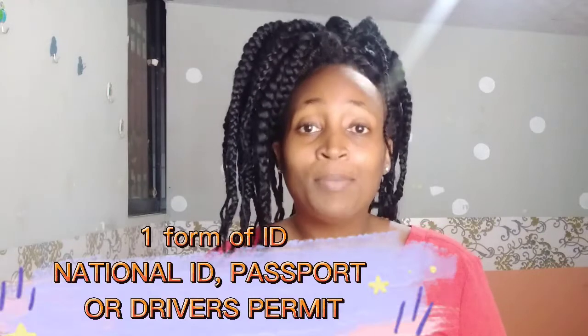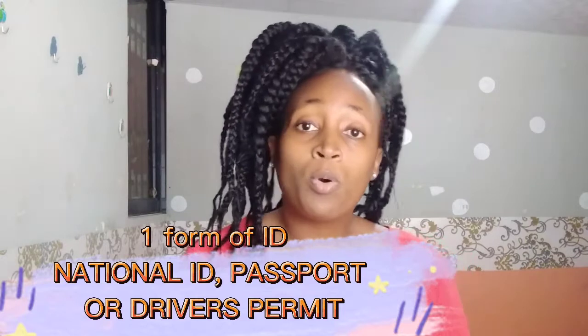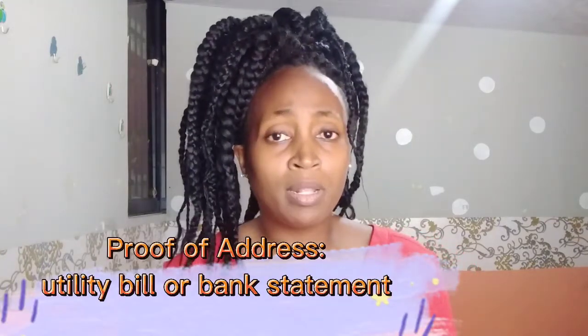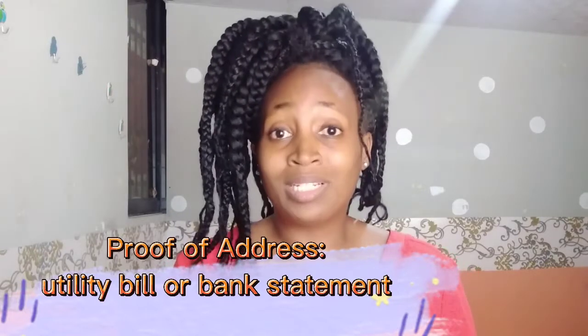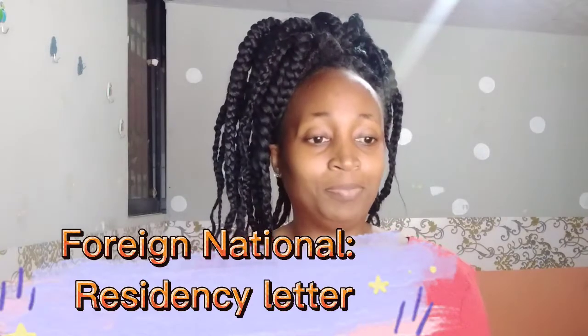They are, number one, your personal ID, maybe in the form of your national ID, your passport, or your driver's permit. Next, you have to upload a utility bill as proof of address, not older than 3 months, or bank statements. Third, if you're a foreign national, you have to upload a residency letter. That's it if you want to upgrade and get a verified account.